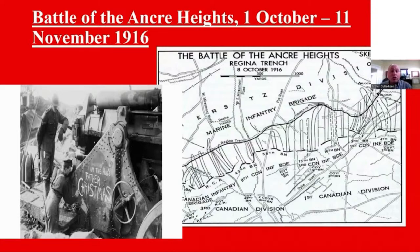The Canadian Corps. This is something important for Canadian military history. You see on the map there to the right, they attempt to capture part of the ridge just north of Courcelette.